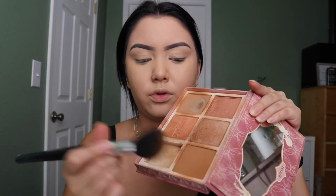It has the regular Hoola bronzer, it has the Hoola caramel, it has 2 blushes and a highlighter. Obviously my bronzer is all over this and it's kind of messy, but I like this because it has the 2 shades of Hoola. Hoola is pretty good, so I wanted to use this because it's pretty much like an OG. But for my face, I'm going to mix Hoola and Hoola Caramel, mainly Hoola Caramel, so I'll do like 2 dips in here, 3 dips in here, and do the top of my head.